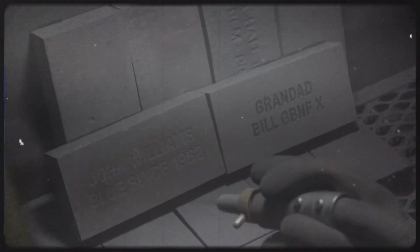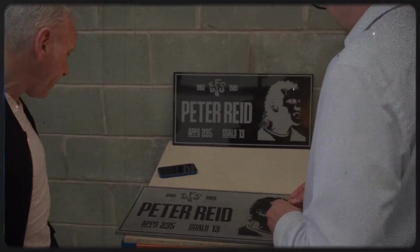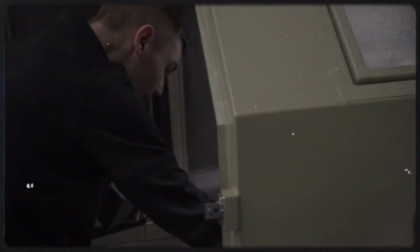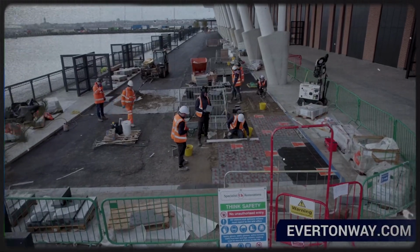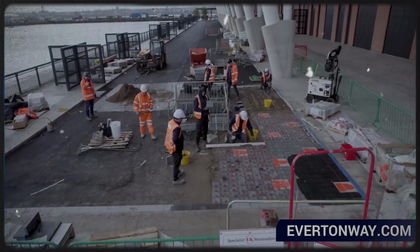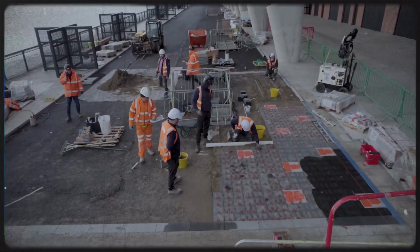For those who haven't yet secured their place in Everton history, there is still time. A limited number of stones remain available for purchase, giving fans the chance to be part of this once-in-a-lifetime opportunity. By visiting evertonway.com, supporters can leave their mark on the club's legacy and forever be a part of Everton's story.